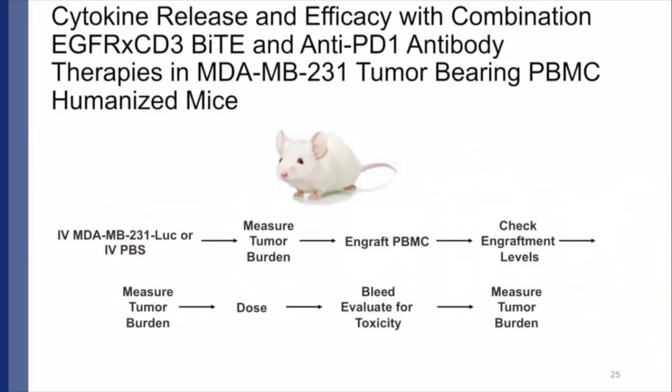So with that in mind, we developed our next platform in which we take our tumor cells, or PBS for no tumor controls. We evaluate for tumor burden, then we engraft PBMCs in these double knockout mice. We can check for engraftment levels, continue to measure the tumor burden, dose the mice, bleed for toxicity, and then measure tumor burdens. This is a way that would allow us to look at both drug toxicity as well as efficacy using the exact same model.